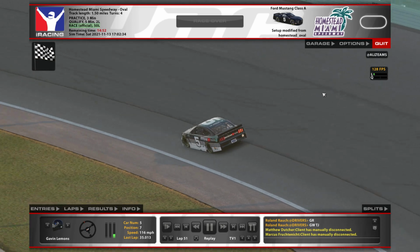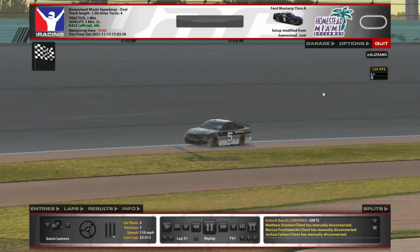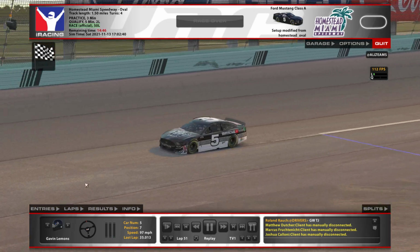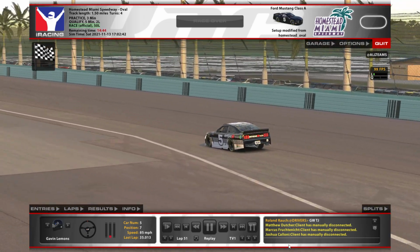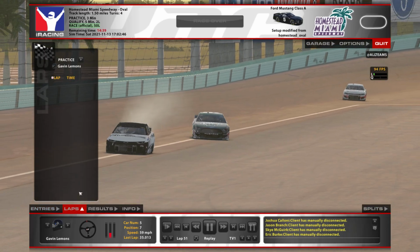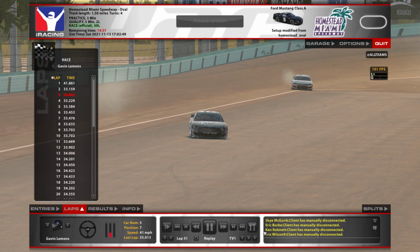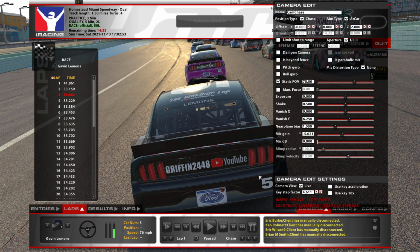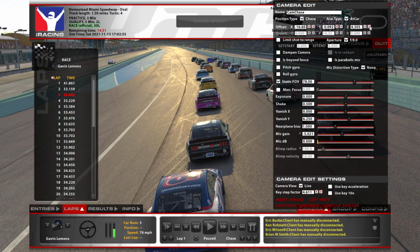Glad we got it up in the top 10. And there's the Gen 6 Ford Mustang for one of the last times. Unfortunately, I think it's one of my better schemes I've ever run on this car. Used to change schemes every year. I ran NIS, just to switch it up.